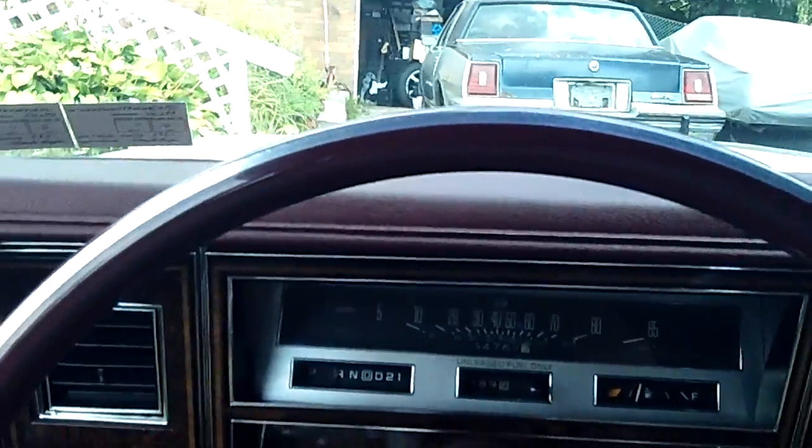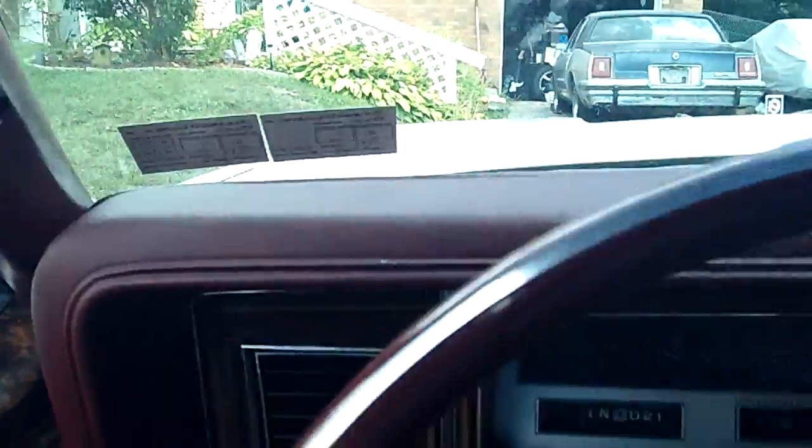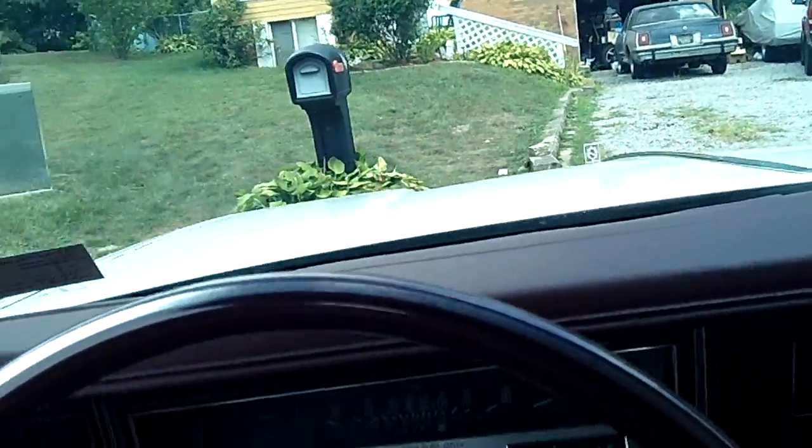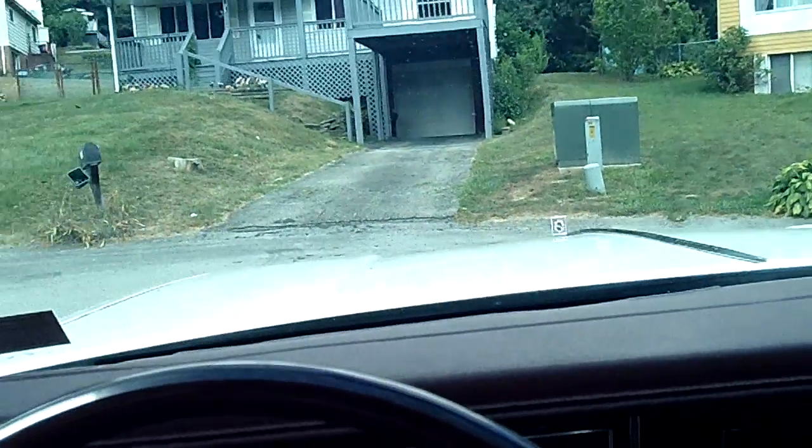It's definitely a boat. We also have a '72 Grand Prix that we drove around a lot, and so driving this doesn't bother me because I've had a lot of practice driving bigger vehicles.